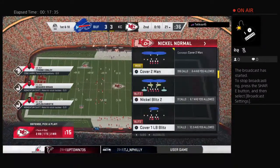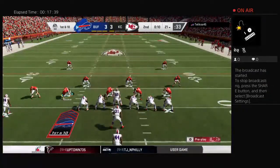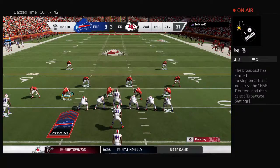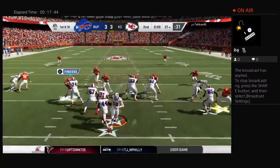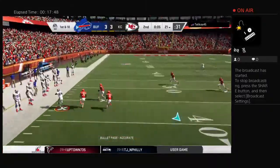At their own 21-yard line. The Bills come to the line to start their next drive. Time here for likely one play, and then these two teams will head to the locker room all even. And you know the play caller's just feeling it right now. Let's go ahead and go for this one.